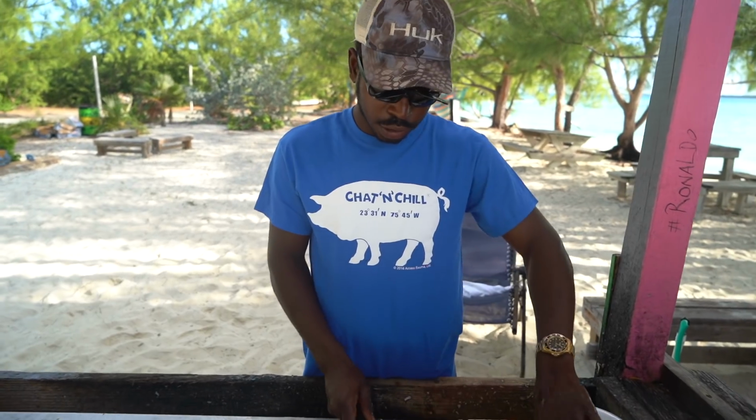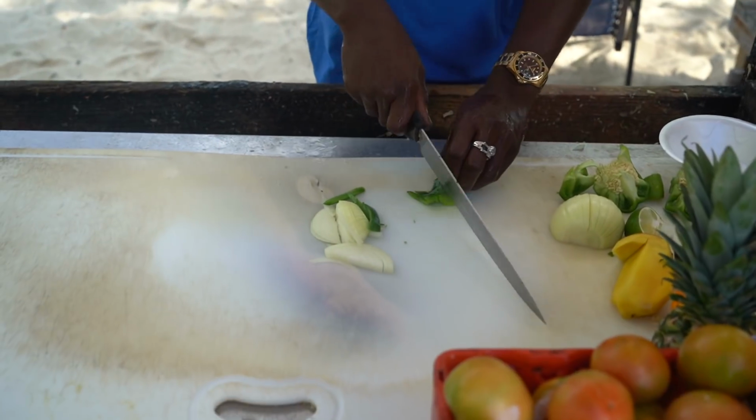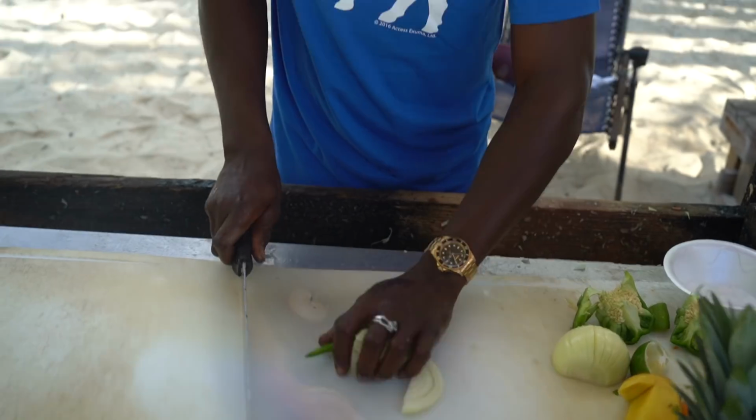And he's got his little station set up here. Conch is one of the most popular dishes in the Bahamas, right? Absolutely. We see it at every restaurant we go to. It's been consumed since the 1400s. All right, look at this guy. First time? Second time doing it. I like it.